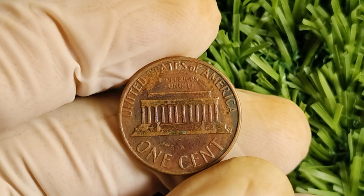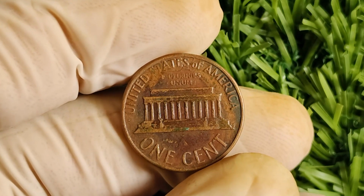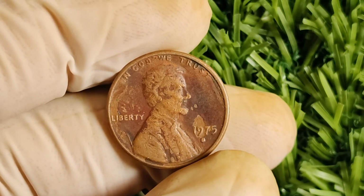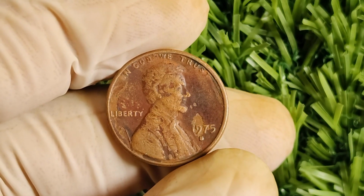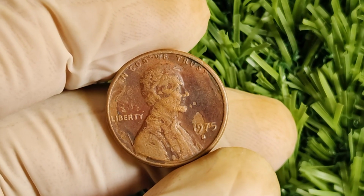The 1975 D Lincoln penny might look like just another coin, but the right one in the right condition with the right error could be worth a jaw-dropping $1.30 million. So the next time you get change at the grocery store or you're cleaning out the drawer full of randomness, take a second look at the dates, check the mint marks. You never know what treasure might be hiding in plain sight.